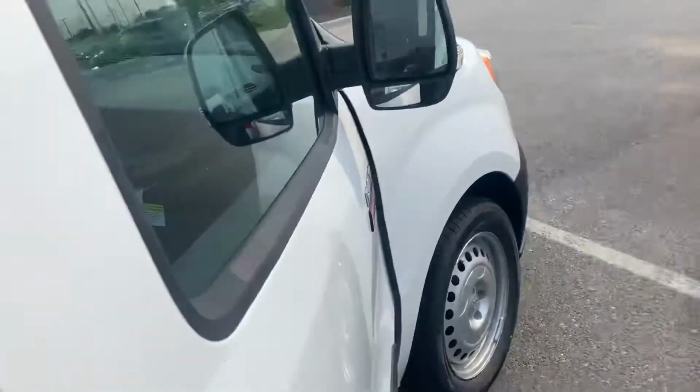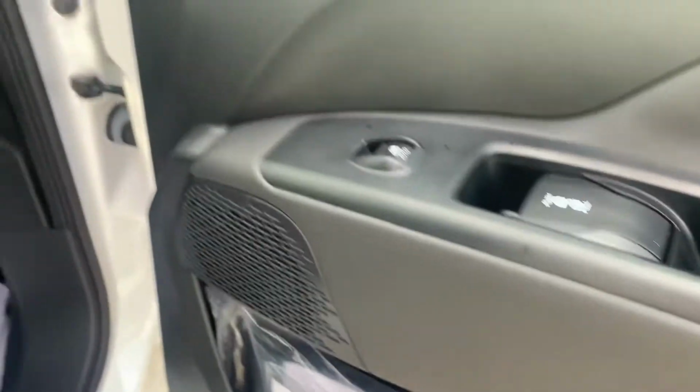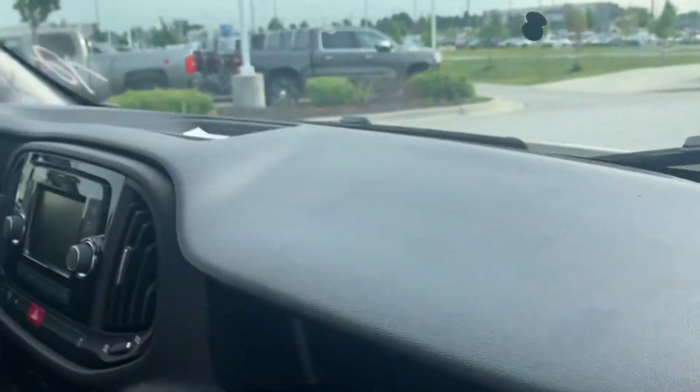Check out in here. Oh, yeah. Interesting door pull. Never seen one like that before. Pretty neat, though. Nice dash in here. Cloth upholstery. Pretty nice.